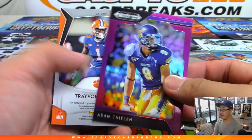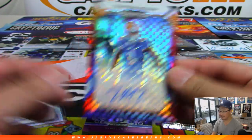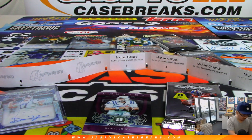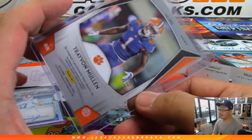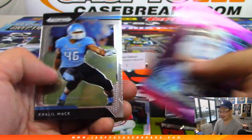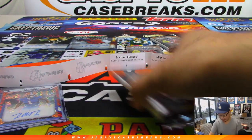There's Adam Thielen, and behind him is Trayvon Mullen. Nice. X-Fractor. So you got a couple nice parallels, too, with these guys. Trayvon Mullen went to my Raiders, I think. Yeah. Second round. Corner. For the silver and black. Out of 99. Kind of rebuilding the team. Definitely need that secondary. Well, they need help in a lot of places, but definitely helping out that secondary.